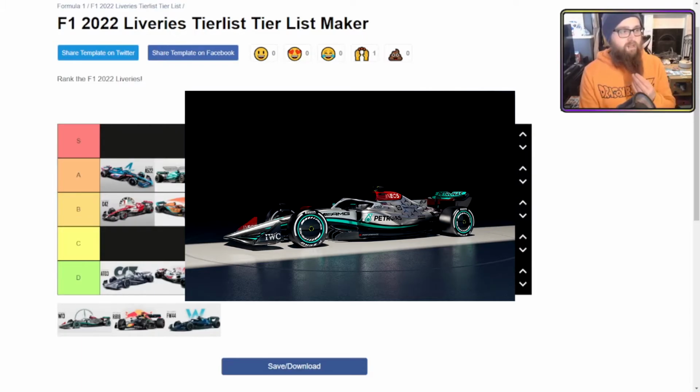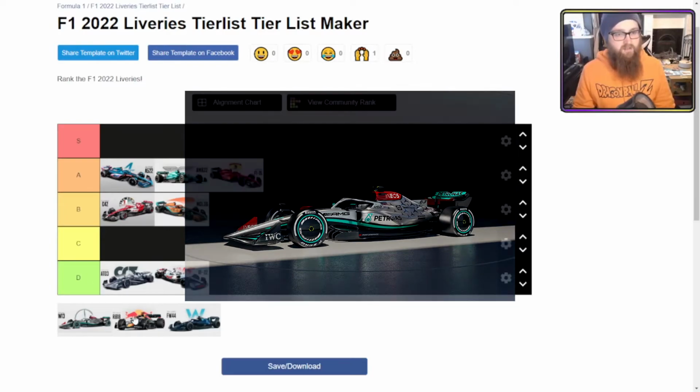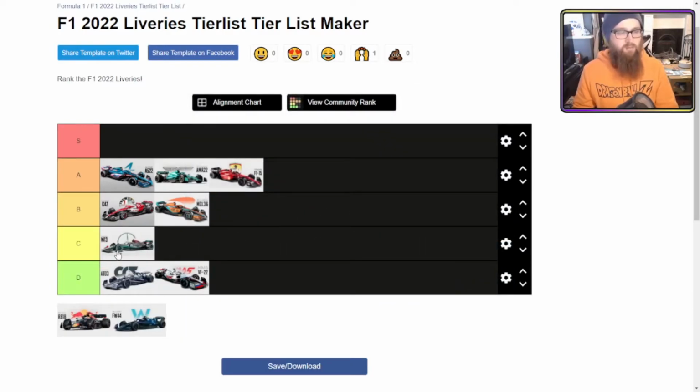And I don't like the random logos that are just on the back of it as well. That doesn't look good to me. As much as I'm a huge Mercedes fan, I always will be, I'm going to have to put that in C tier. It's not horrible. I don't think it's an improvement on last year, though, and I don't think it looks as good as some of these other cars, unfortunately. But still, looks mean, looks good.